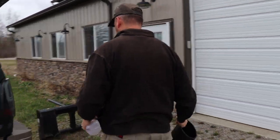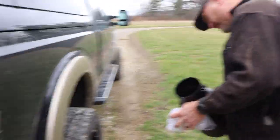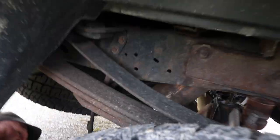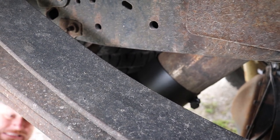So it's a 5 inch inlet to a 7 inch exit, which I think is like the biggest that he could probably fit under here. We might have to move the exhaust a little bit, but it should, fingers crossed, there's that broken hanger still in the way, but it should fit. Check that out. Look at that, and then you just gotta twist it.